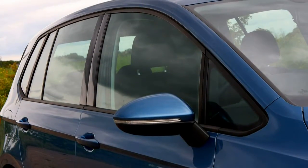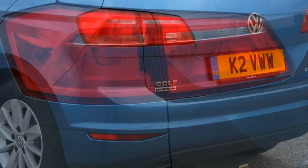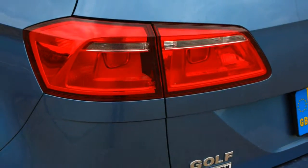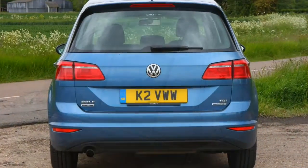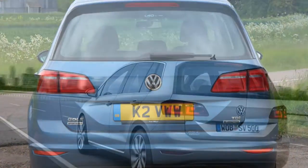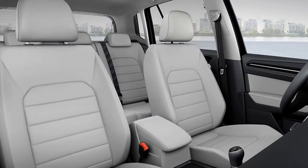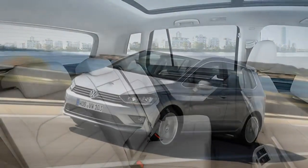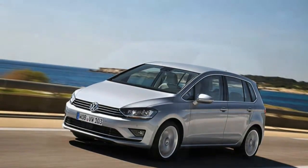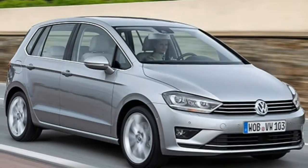That's a good thing though, because it means the driver is surrounded by high-quality materials, clear and straightforward to read instruments and easy to operate yet robust switchgear. It's not exactly the same though. The SV incorporates a slightly different dashboard to the hatchback, which is higher up and features instruments and the infotainment screen in a more prominent position, making them very clear to see and reach.